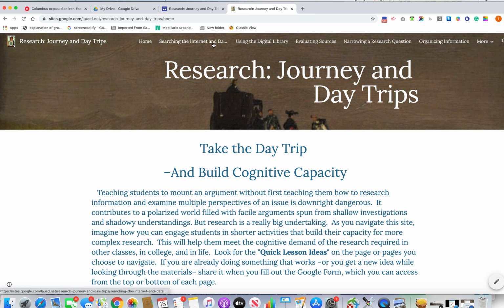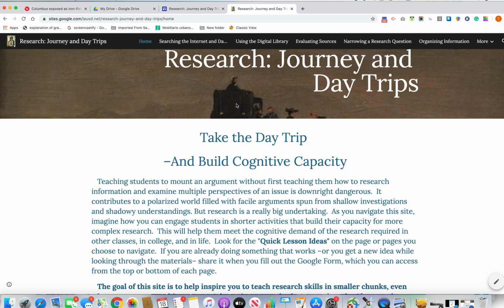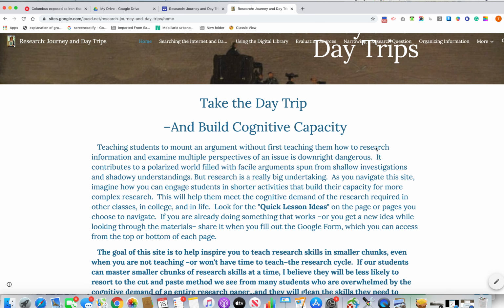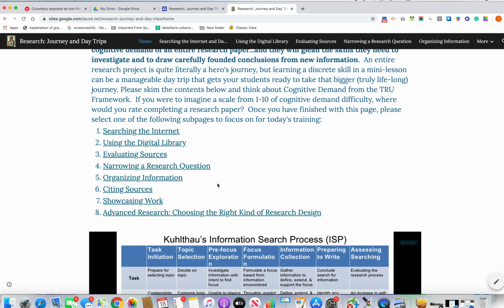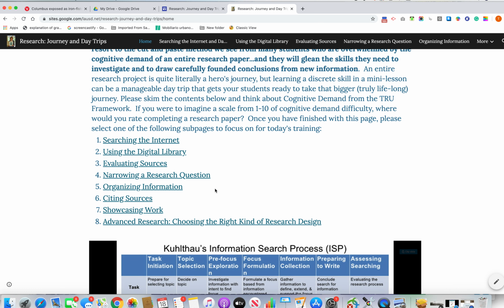So anyway, I made this website, and it's got all of these different pages. They're here on the navigation, and they're also here. So it has searching the internet, using the digital library, evaluating sources, narrowing a research question, organizing information, citing sources, showcasing work, and then advanced research, choosing the right kind of research design for kids who are actually going to do a real research project. That would be something like in AP Capstone, where they get to work on that kind of stuff. But other teachers could implement aspects of it too.